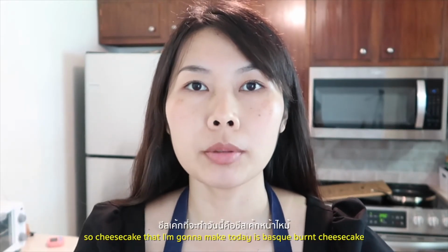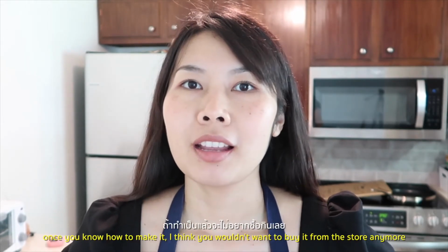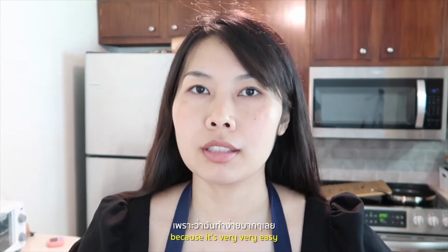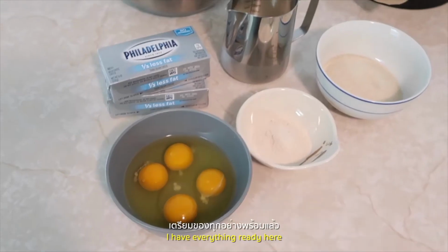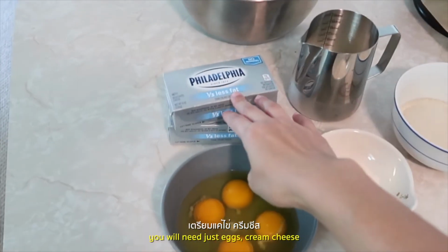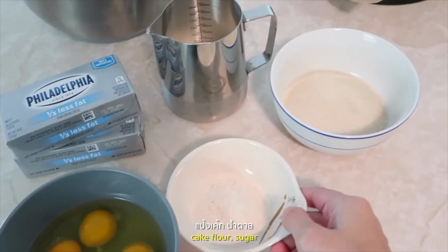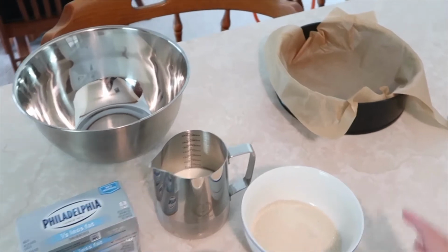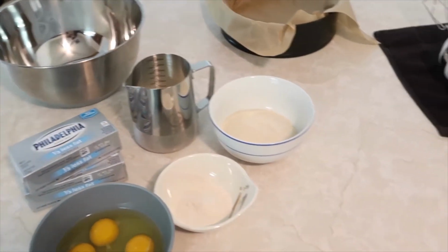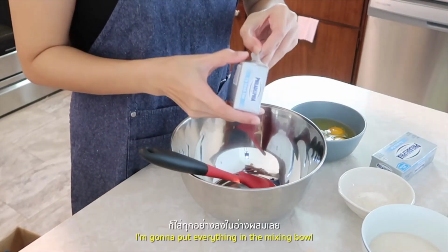So the cheesecake that I'm gonna make today is Basque burnt cheesecake. Once you know how to make it, I think you wouldn't want to buy it from the store anymore because it's very, very easy. So I have everything ready here. You will need just egg, cream cheese, heavy cream, cake flour, sugar. I have my cake molds ready here too. So I'm just gonna put everything in the mixing bowl.